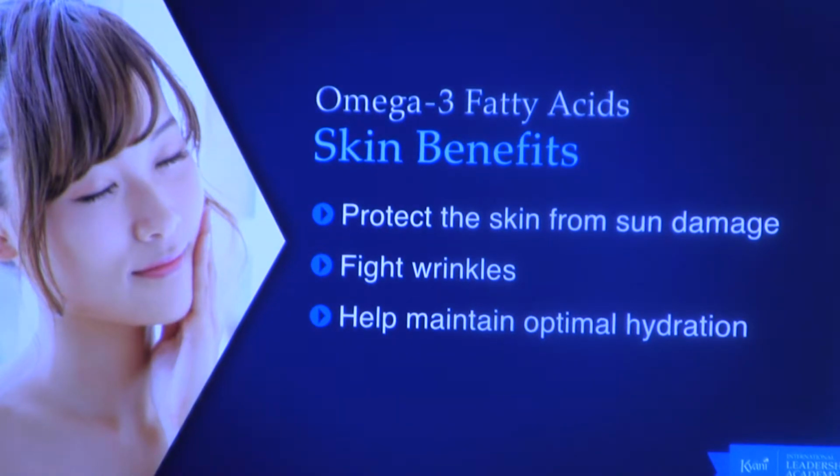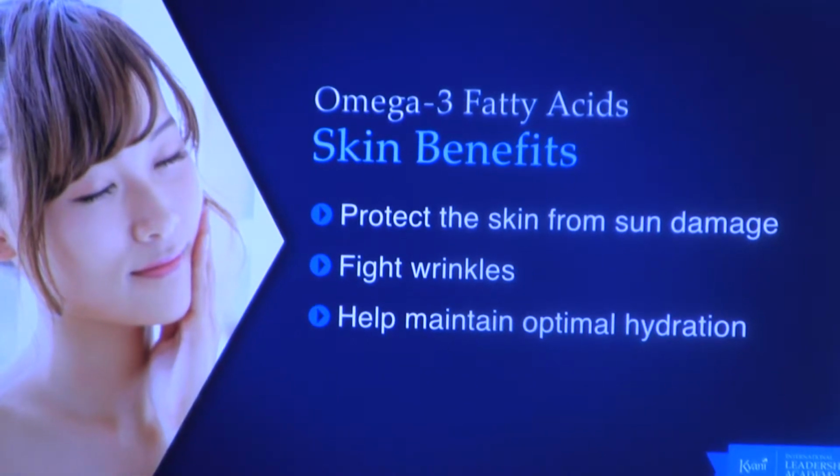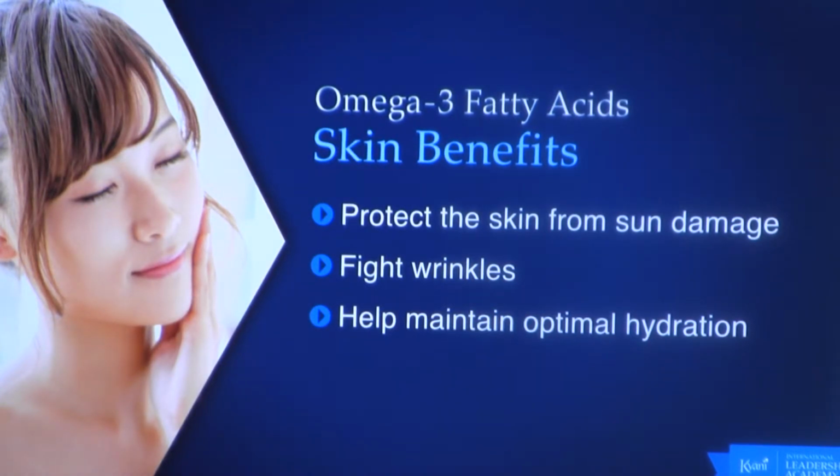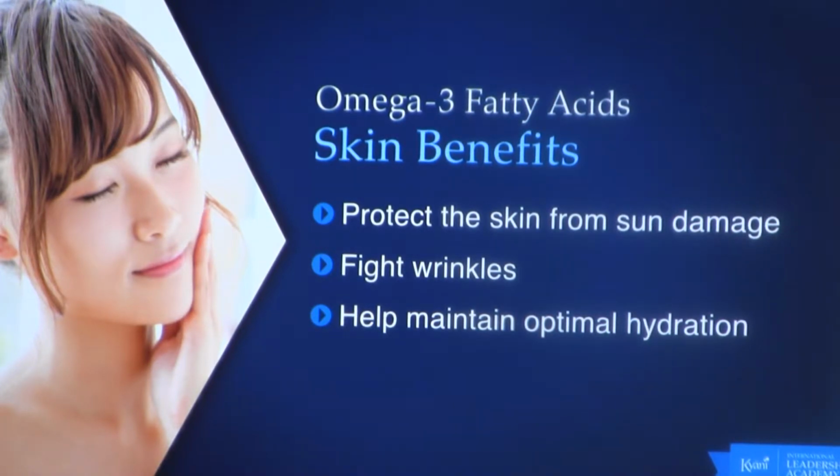Now there are three major benefits that the omega-3 fatty acids have for optimizing our skin. Number one, they protect our skin from sun damage. Number two, they fight wrinkles and protect against the effects of aging. And number three, they help us to maintain optimal hydration. I'm going to give you some data about each of these things and talk about how the omega-3s actually accomplish these benefits.